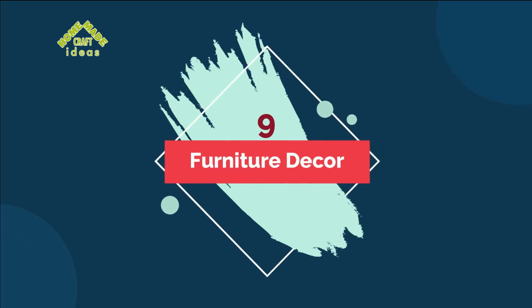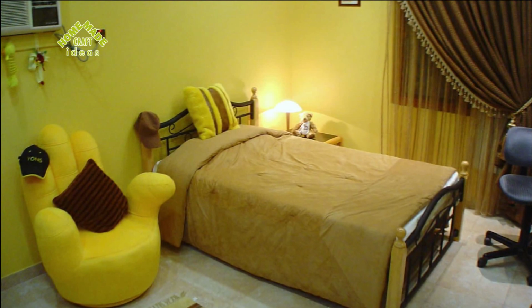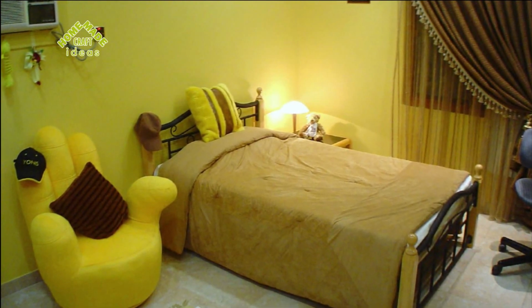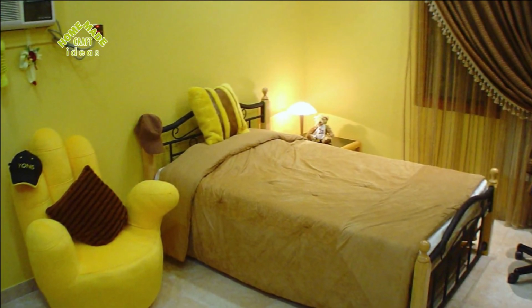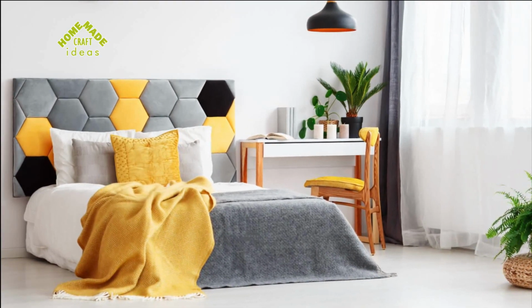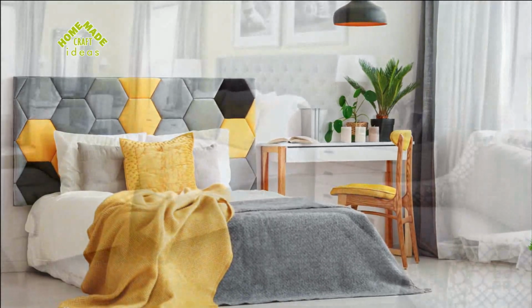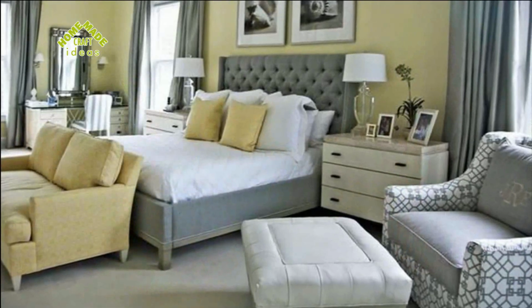Yellow combination with furniture and decorations. If you don't want to paint the walls yellow, you can still design a room with yellow as the dominant color. Try using yellow spectrum accents to add joy to your space, such as pillows, vases, cushions, artistic influences, and even the colors you choose for the space.